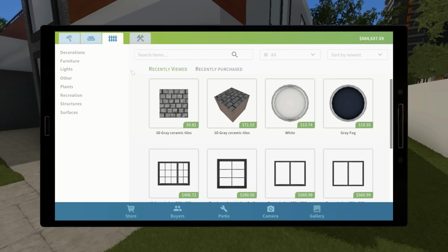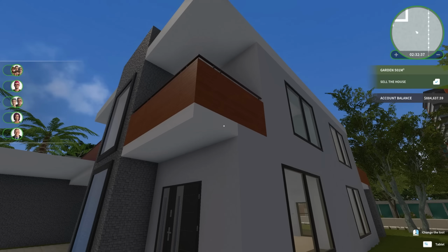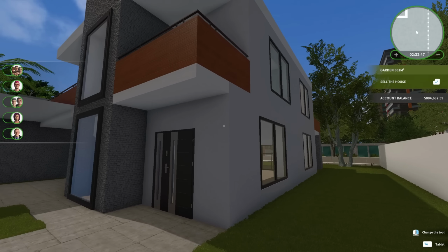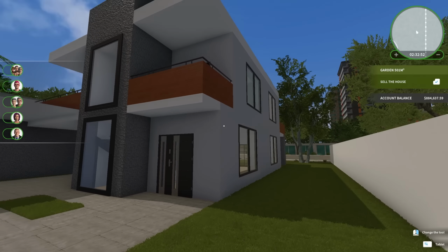What color was this? Silver Glacier, which is like a very, very light silver. I didn't want to go white because the roof and these little underbits were white. So I wanted to still have that contrast, but I wanted to go with a very light color. So Silver Glacier fit the bill, and I think it worked out pretty well.